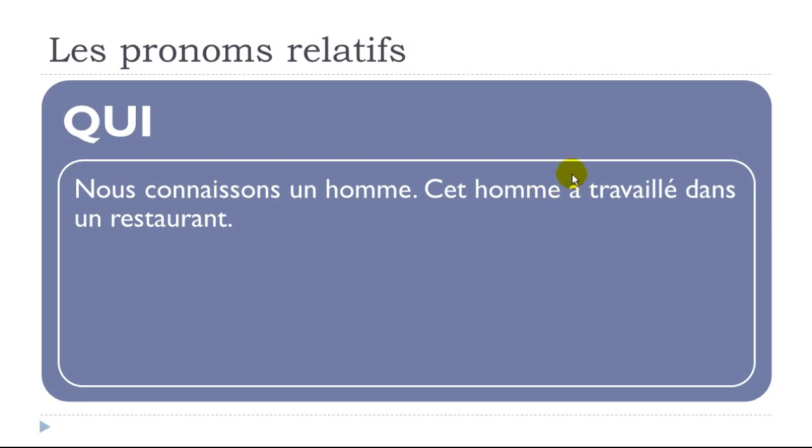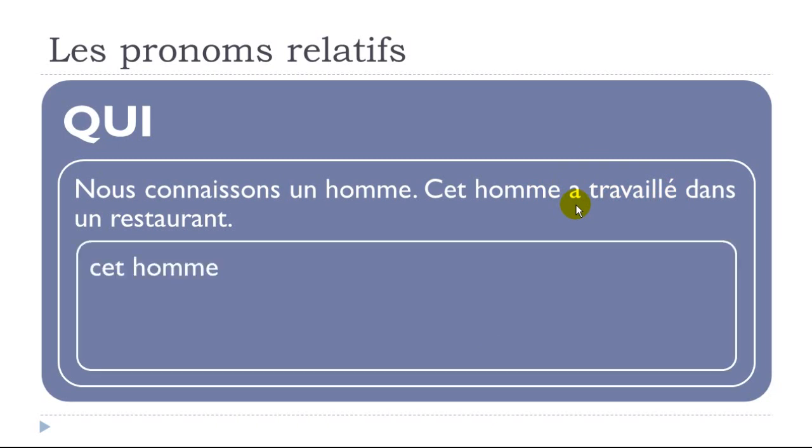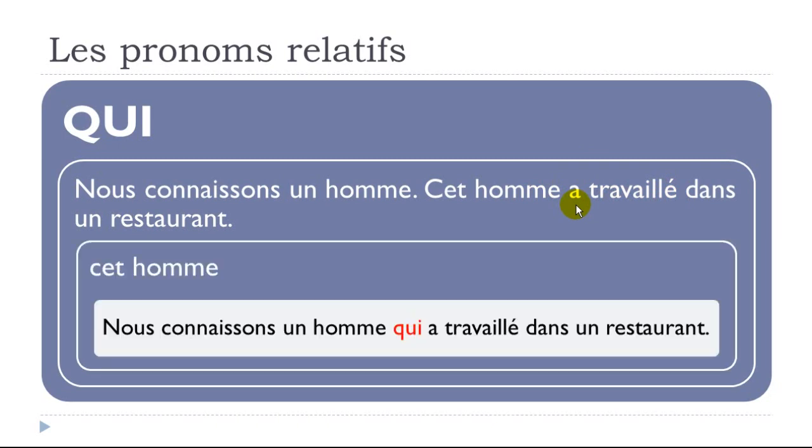You remember, you put avoir first and then you put here your participe passé form. All right? So of course, cet homme, we would like to avoid repeating this one. So we'll get this sentence. Nous connaissons un homme qui a travaillé dans un restaurant. So basically it is quite simple because it doesn't change that much. You only need to use again one more time this pronom relatif qui, okay, before the verb. So keep in mind that even if you've got two forms here, it's only one verb, okay? It's composed. You've got first avoir and then participe passé, but still it's only one verb here, so that's the reason why qui should come before.